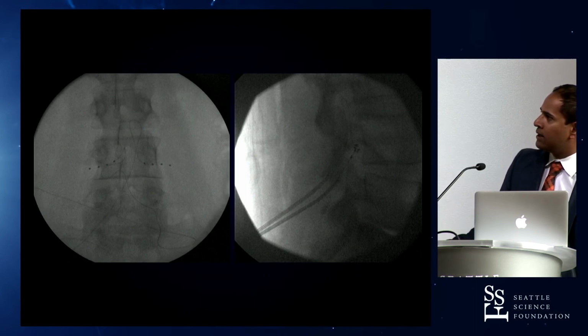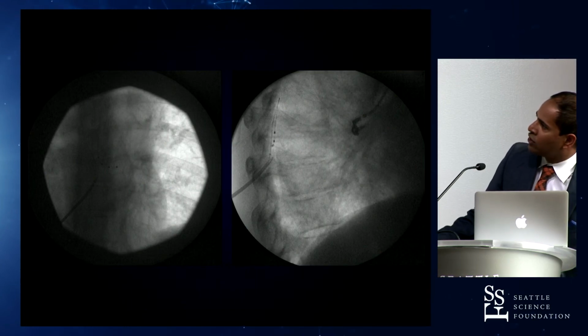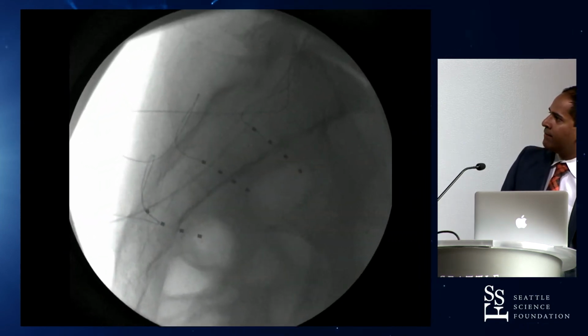This is for a bilateral knee case. This is what it looks like in lateral. Again, we just want to make sure you see those Cheerios. You don't have to make sure you see them, but it's nice to see them. And you want to make sure you don't cross the posterior border of the vertebral body.